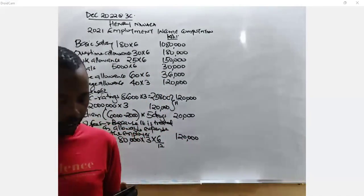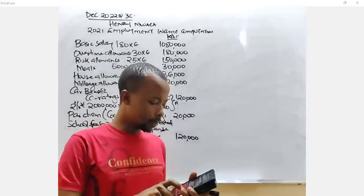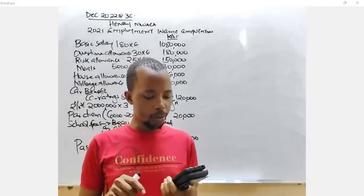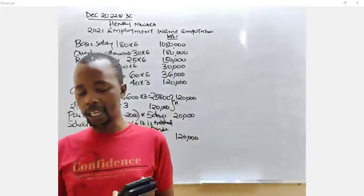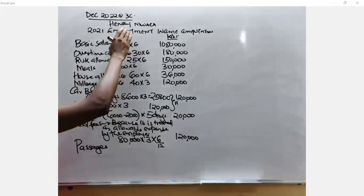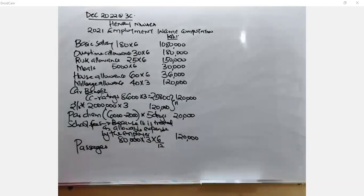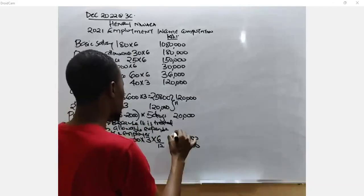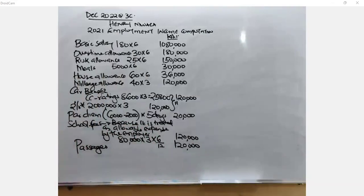subject to the following. We said, one, the person must not be a Kenyan citizen. That is one. The employee must have been recruited. Hata hiyo moja inatoa tu, right? It should be an untaxable benefit. But kama Henry Mwala hakuwa na citizenship ya Kenya. So that is a benefit, 120,000.